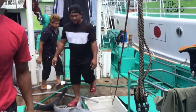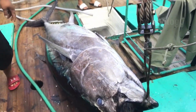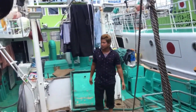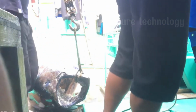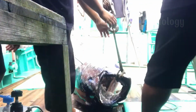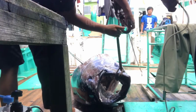For example, in 2013, a bluefin tuna weighing 222 kilograms was sold for $1.8 million. In 2019, a tuna weighing 278 kilograms was sold for $3.1 million, more than 72 billion Vietnamese dongs.